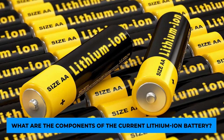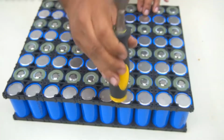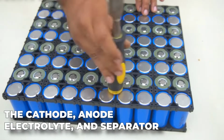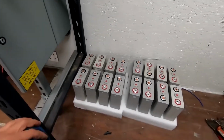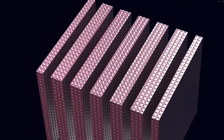Next up, what are the components of the current lithium-ion battery? Li-ion batteries consist of largely four main components: the cathode, anode, electrolyte, and separator. All of the components of a Li-ion battery are essential since it can't function if one of the components is missing. A lithium-ion battery generates electricity through the chemical reactions of lithium.